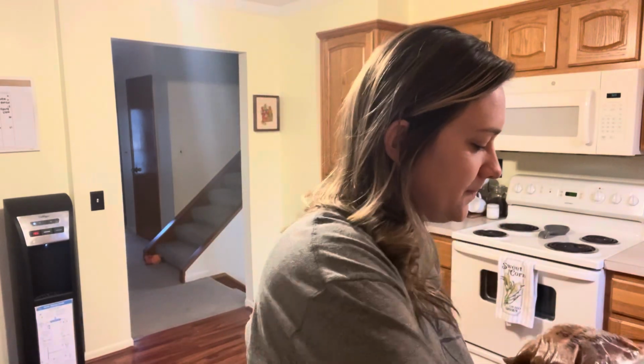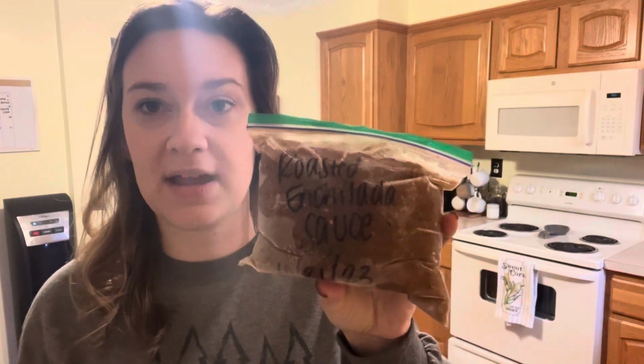So I'm gonna have to find something to do with those. But I'm thinking the vegetables, the spaghetti squash, and then I pulled out some of the roasted enchilada sauce that I made, and then just a pound of ground beef. So with all of that, I'm hoping I can make a decent little spaghetti squash mash thing. So we'll see. I'll film that, but that's gonna be dinner tonight, and all these things have to thaw out.